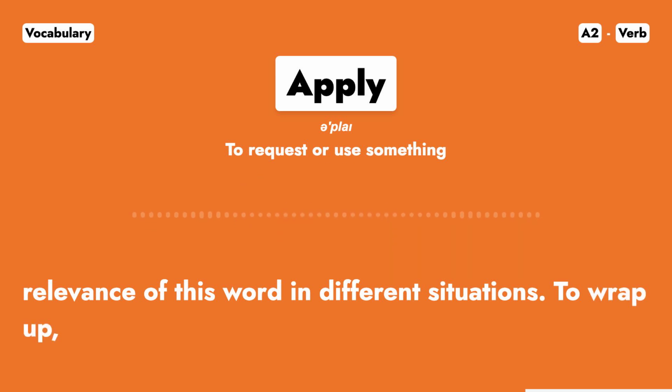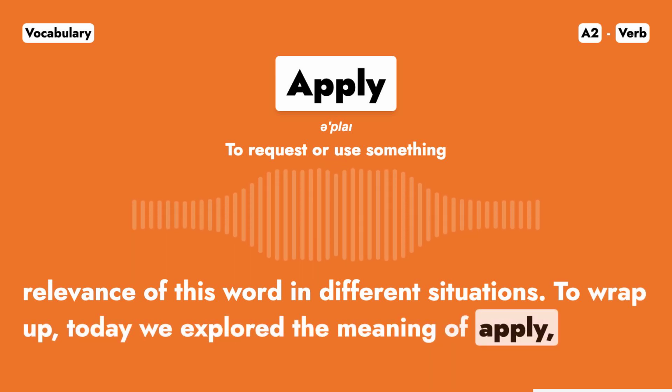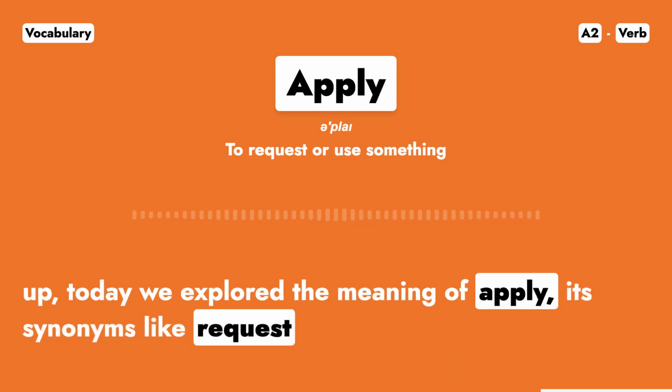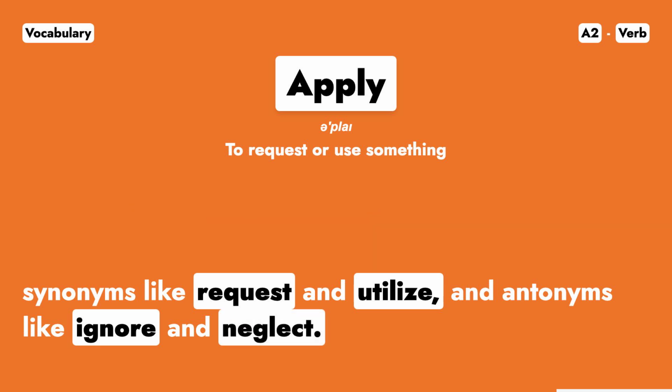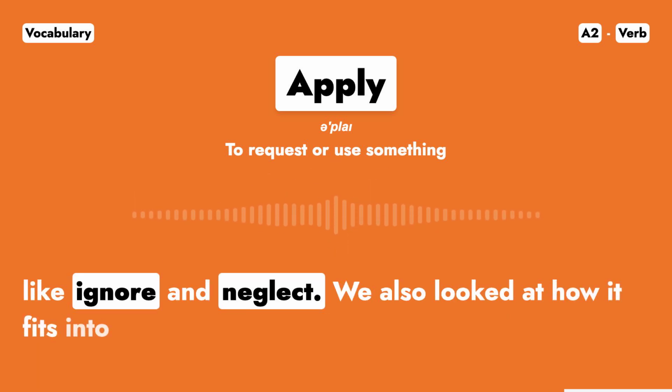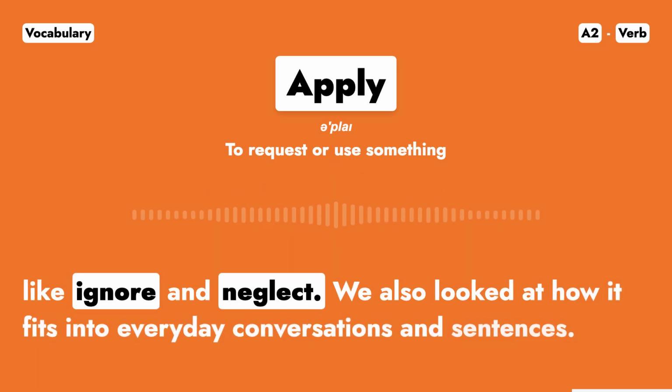To wrap up, today we explored the meaning of apply, its synonyms like request and utilize, and antonyms like ignore and neglect. We also looked at how it fits into everyday conversations and sentences.